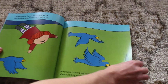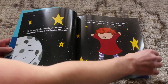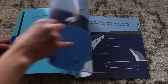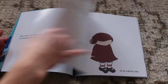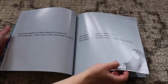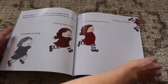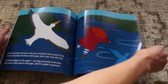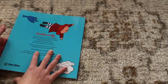Cordelia, same illustrator and author. She believes that she can fly with her imagination, and she's just absolutely loving it. And then until the day others doubted, she flew. So then her life kind of becomes sad. She doesn't get to have this fun anymore. She misses the stars and the moon where she used to sing and play. And then she's like, who's to tell me that I can't do this? So then she starts believing in herself again and using her imagination again, and she flies again. Really cute.